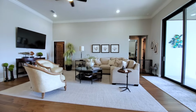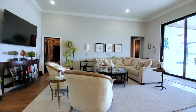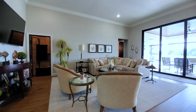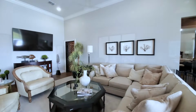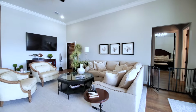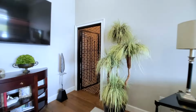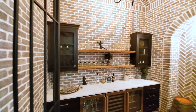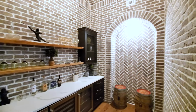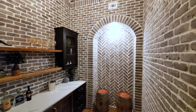Family room, framed with the triple sliders. This is a 10-foot slider. Your family room has a little surprise in this back corner. You've got a sunken wine cellar, beverage station, however you want to use it. It really is awesome. Fully bricked out.